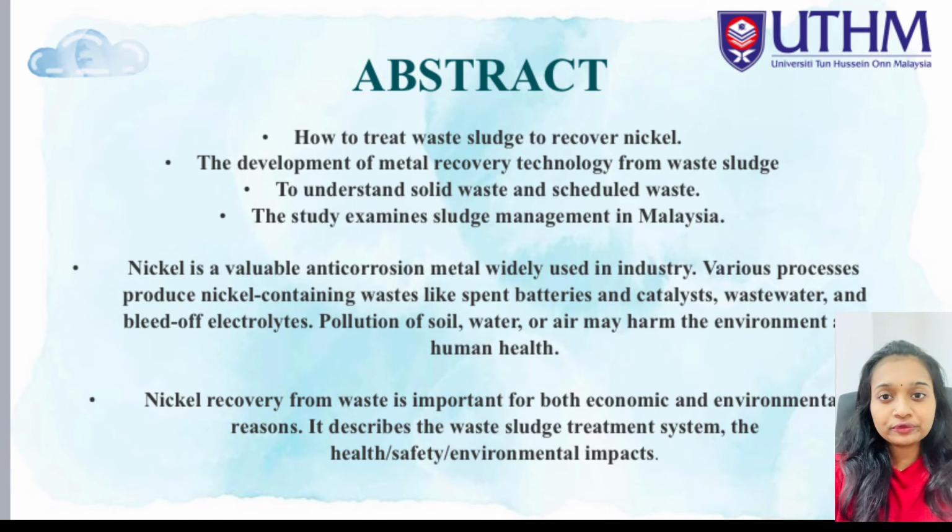Abstract: How to treat waste sludge to recover nickel, the development of metal recovery technology from waste sludge, to understand solid waste and scheduled waste. The study examines sludge management in leisure.